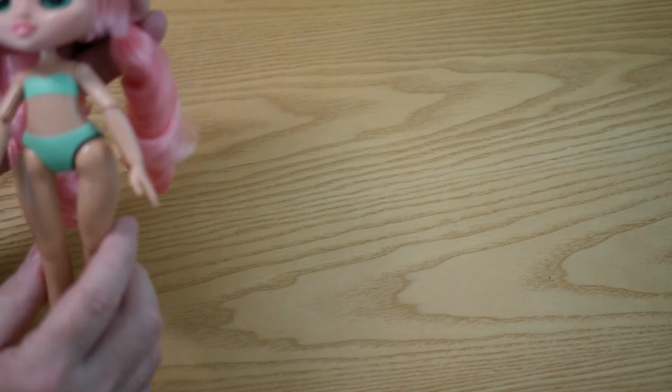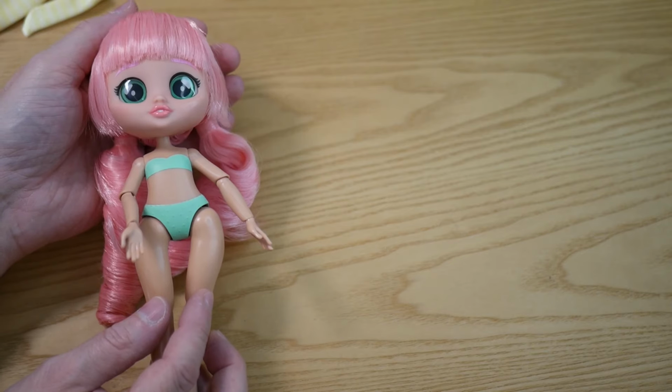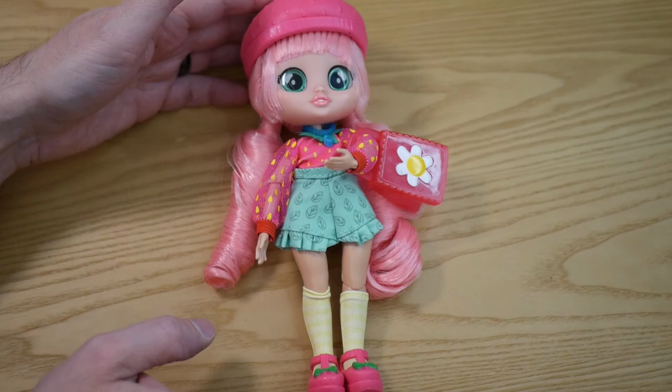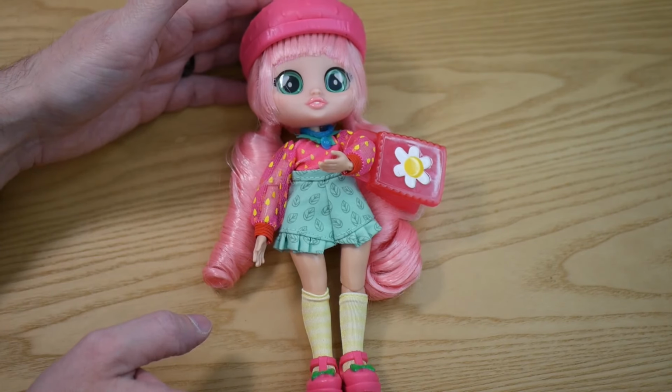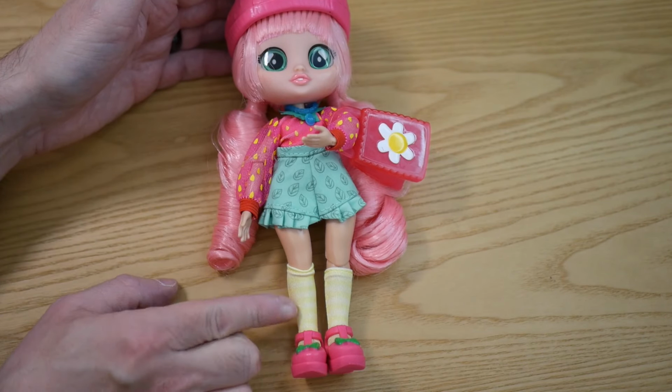So I am going to get her in her full outfit with all her accessories, and we'll have a final look at her. Okay, so here she is in her full outfit with her shoes on and little socks and stuff on.